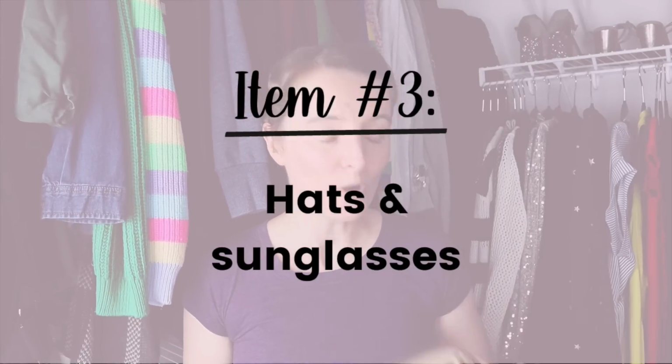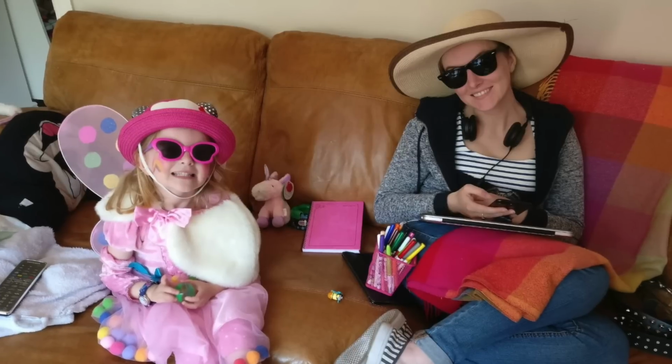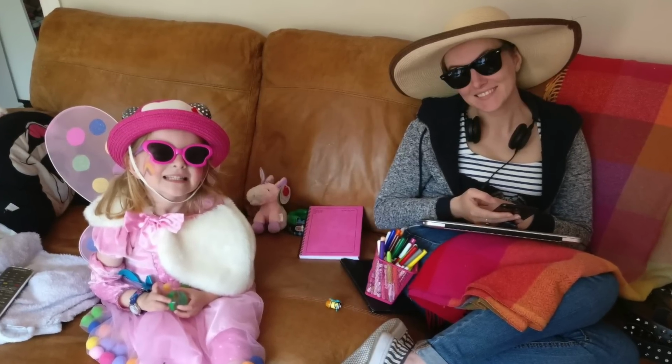Okay, here's something I do have kind of a few of: hats and sunglasses. I have one hat because I found the hat for me, like the ultimate hat, one hat to rule them all. I used to go on holidays and I would buy a cheap hat while I was there just to keep the sun out of my face, and I never really liked them. I just bought them because they were cheap, and I was just like, yeah, I'll use this for this holiday. But then I found this hat.